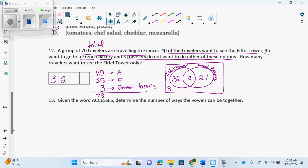Okay, we have a word with a lot of letters. Accesses: A, C, C, E, S, S, E, S. And I'm like, cool, I don't even care what you're going to ask me. I'm going to put 2 factorial, 2 factorial, 3 factorial on the bottom so that I don't forget to do that. Correct? People are like, when do I not do that? Never. So always do that right off the bat so you don't forget it. Okay?